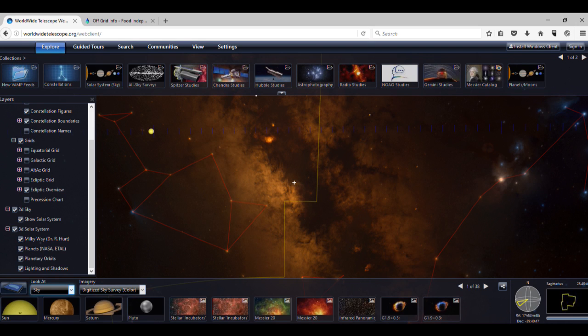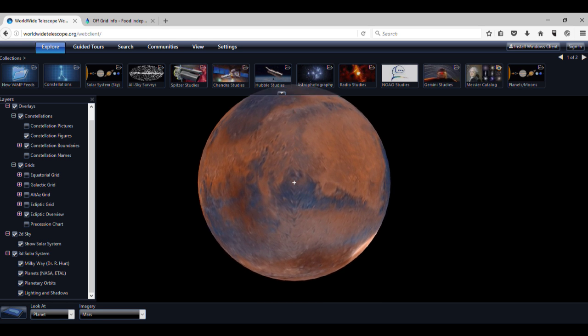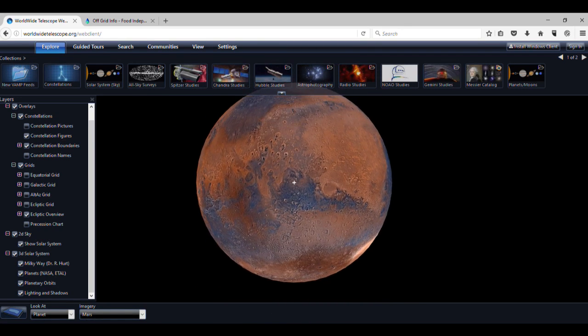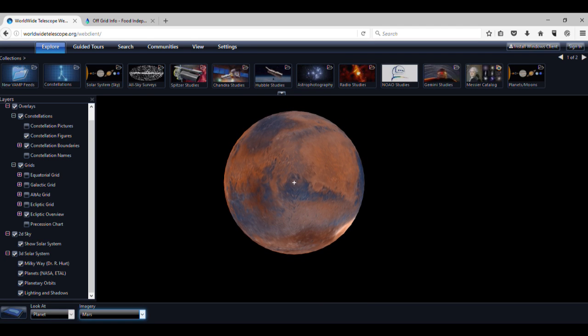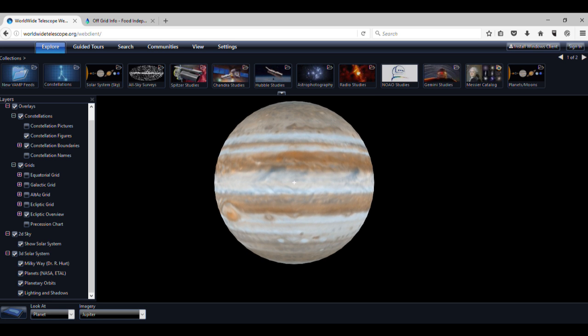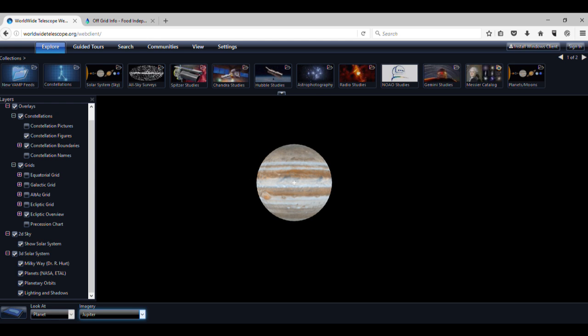What do we want to look at? We want to look at the sky. Let's go planet. Which planet? Mars. Now, I'm not sure if this is the side that's facing us. This is how it would look from the current position. After all, we did share location at the beginning here. Let's say Jupiter. Zoom in. Doesn't look like you can zoom all the way out.